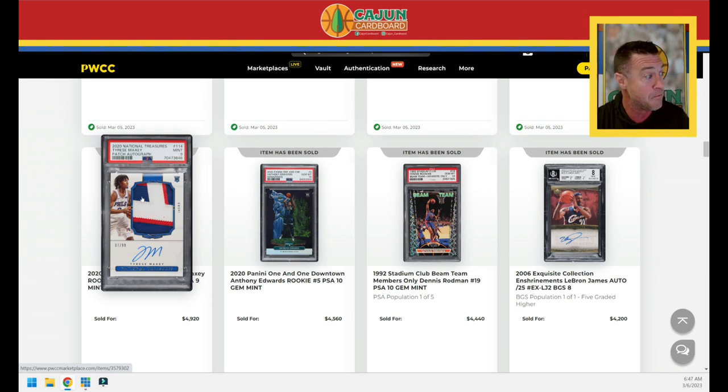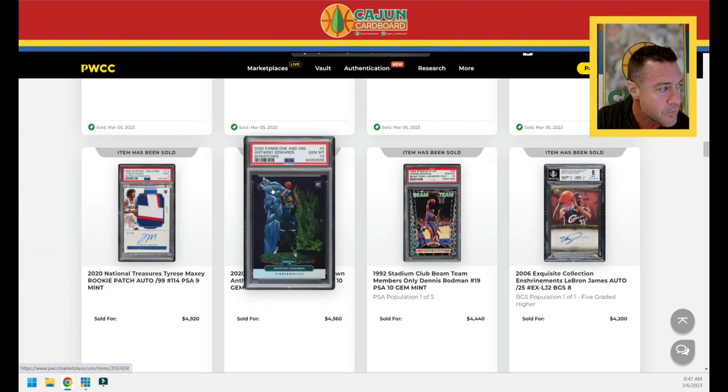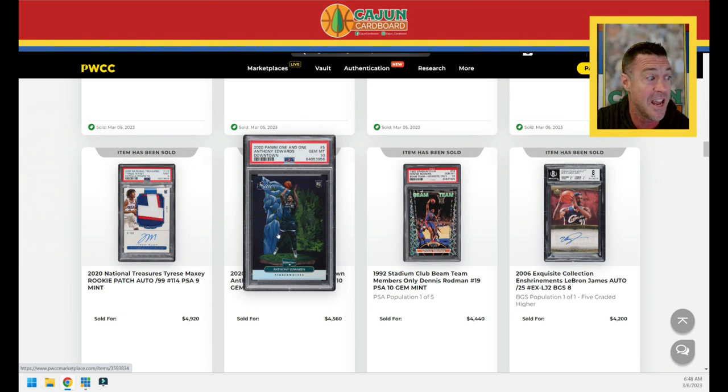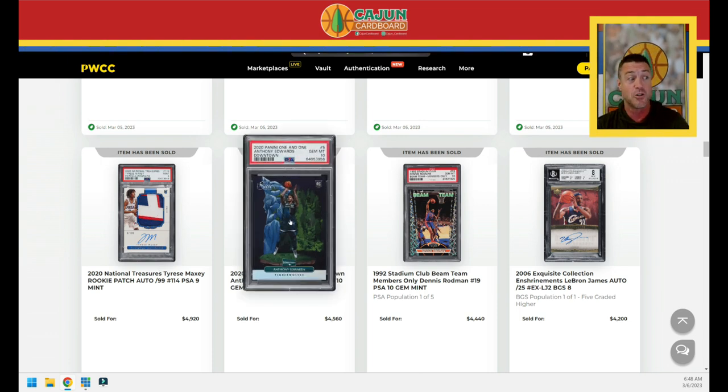The Tyrese Maxey PSA 9 RPA does 4920. Which of these 2 are you taking? Are you taking the same rookie class, Anthony Edwards Downtown perfect grade rookie card, or are you taking the RPA? Are you the insert rookie card in perfect condition guy, or are you the give me the true RPA guy here? And then you've got to choose between Tyrese Maxey and Anthony Edwards. I guess we give Anthony Edwards a little bit of an edge so far on what he's doing and done so far. He looks to be crazy electric and one of the elite wings in the NBA for a decade to come.